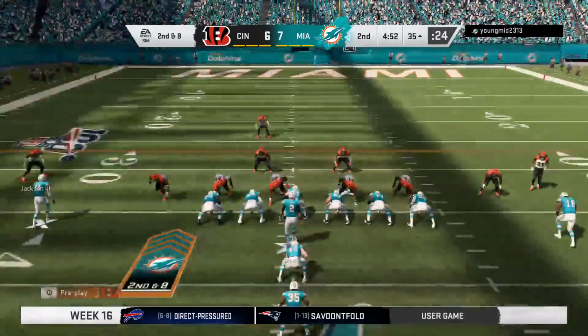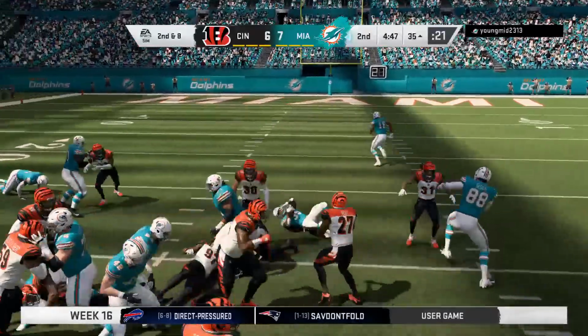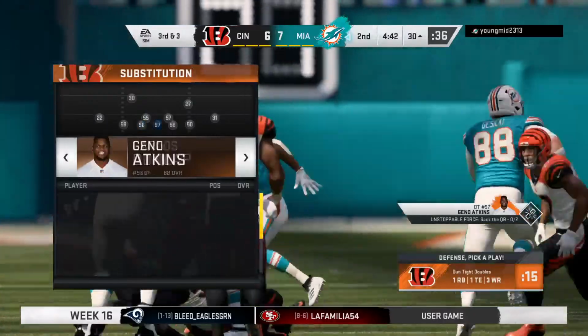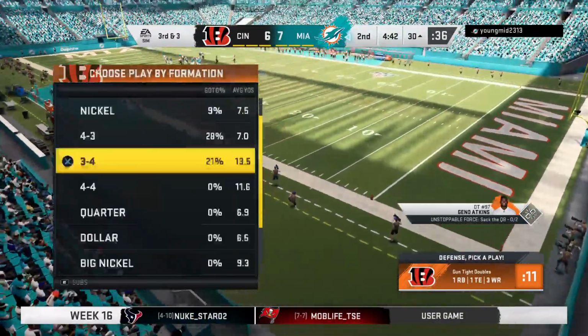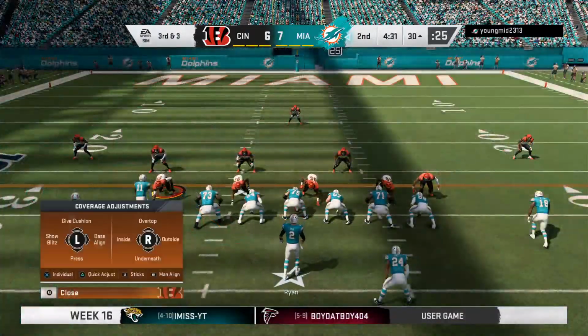So 2nd and 8 here after the pass play for 2 yards on first down. Now the Georgia Southern man, it's Matt Breida. And this will be a gain of 5 as he gets it to the 30. Frustrating for a defense, energizing for an offense. Finding a way to create that type of yardage in your running game, that'll make the guys carrying the ball very, very happy.